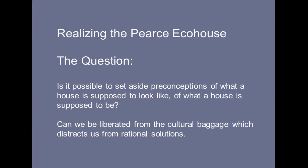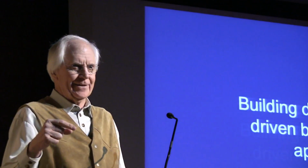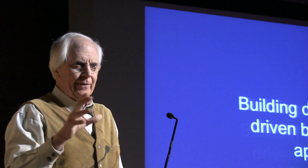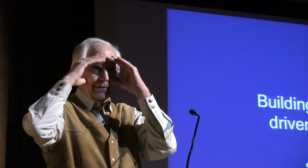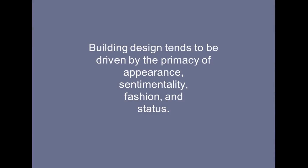Without starting with what a house is supposed to look like, because I don't know what this is going to look like. I don't want to start, because most people design, they start with rooms, or they start with, can we be liberated from the cultural baggage? So in that respect, I think Bucky's first Dymaxion house is in some ways his most interesting work, because it was the thing on the mast, because it was very ballsy. If you think about the way people thought about houses in America at that time, and said, what the hell was that? Oh, I see. Why don't we build a house that looks like this? I mean, that must have just made people crazy. And I think that was an important message of giving one permission to deviate from the norm, right? So building design tends to be driven by appearance, sentimentality, fashion, and status.